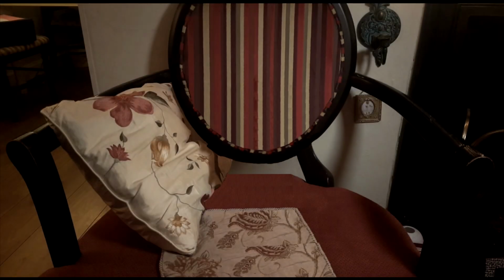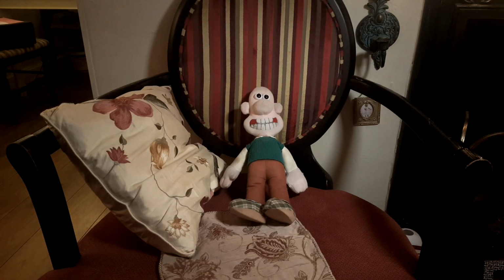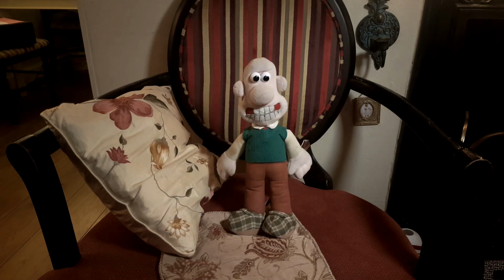This was a very basic effect. First, I shot a clean plate without the doll, then the doll, with some cotton thread attached to the back of his neck, was placed in position. The doll was then simply pulled slowly into a standing position with the cotton.